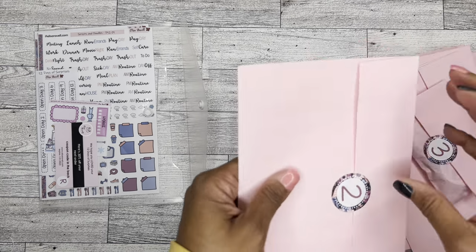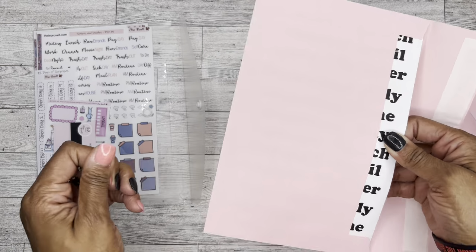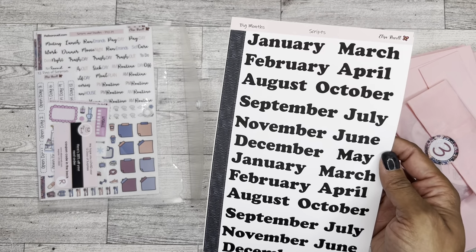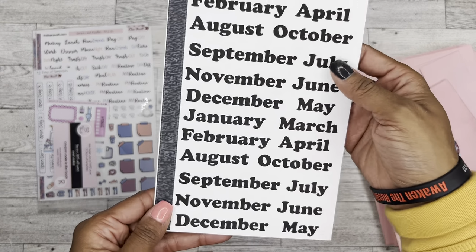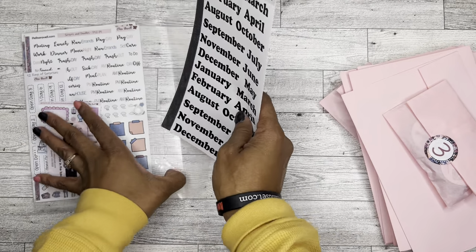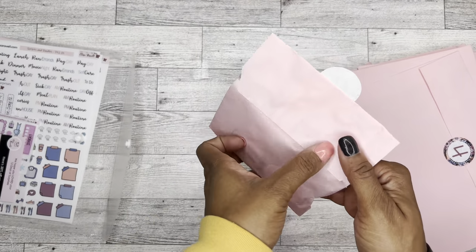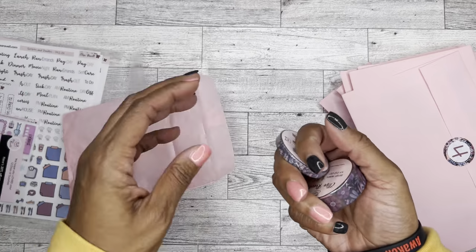All right, day 2, more stickers. Ooh, the months. Those are fun. So you have a full sheet of the months. It looks like you have 2 years worth, aka 2 planners worth. So big months. I love it. Super cute. I can also use those in the Hobonichi, which is nice. 3 washi tapes. Obviously, this can be used in any planner, so that's excellent.